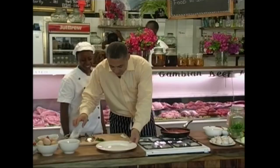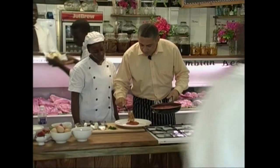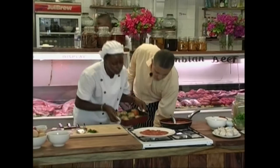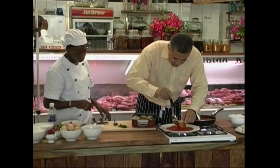Now we're going to prepare our tomato sauce here, which we're going to bring into the bottom of the dish. Then we bring our peppers out from the oven. Wow, this is nice. It's smelling good. Really good stuff. So we're going to take our tomato out of the oven and place it here in the middle.